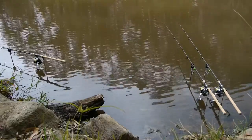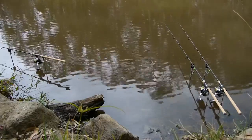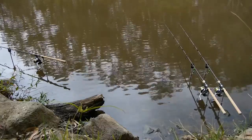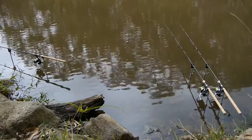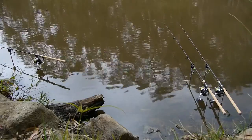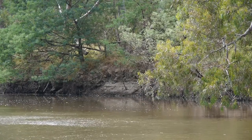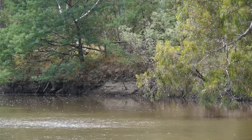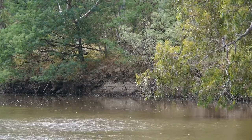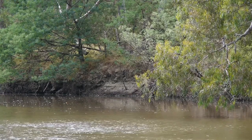The middle rod, which is the first one on the right, I'm out, obviously because of the angle. I've got waders on, so I can actually get a better angle, but I'm in about 10 foot of water, just out over there under that tree, on a chod rig with a 15mm white pop-up, topped with a bit of fake maize.